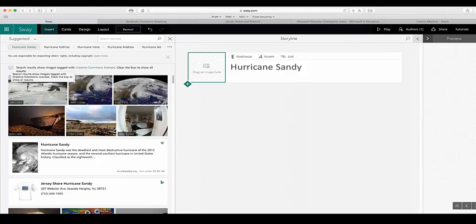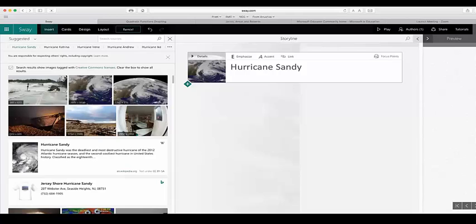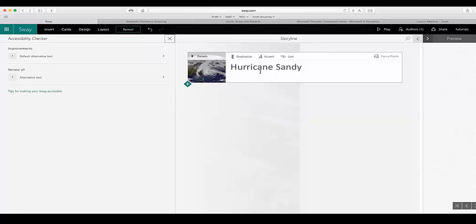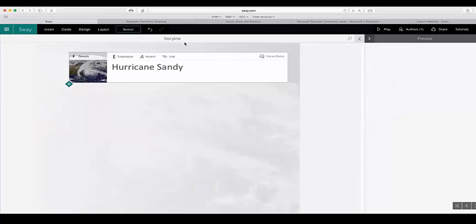Good. One other feature that I forgot to mention, which is really cool, is the accessibility feature. Sway actually has an accessibility checker built into it. What I would do is hit these three dots over here and go to accessibility checker. It sees that I have one image here that I need to add an alternative text to, and it tells me how to do that. So it makes that really easy as well for students who might need those settings.